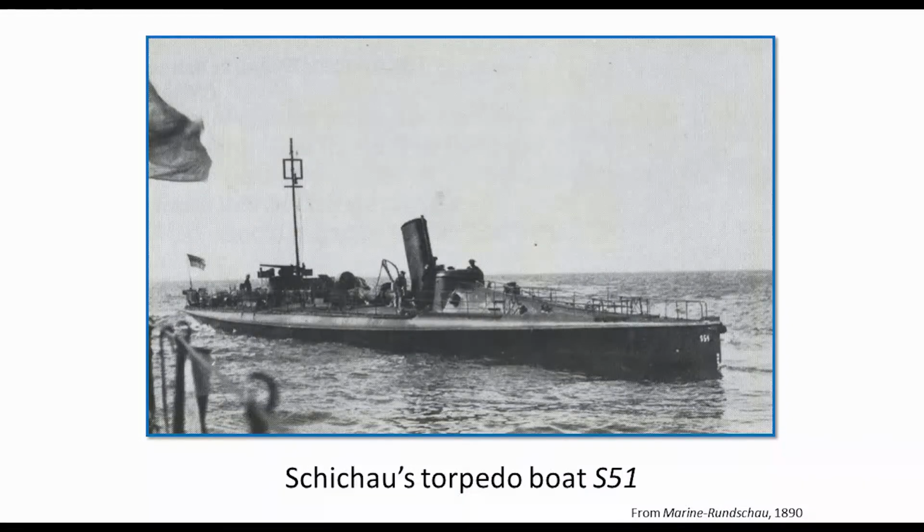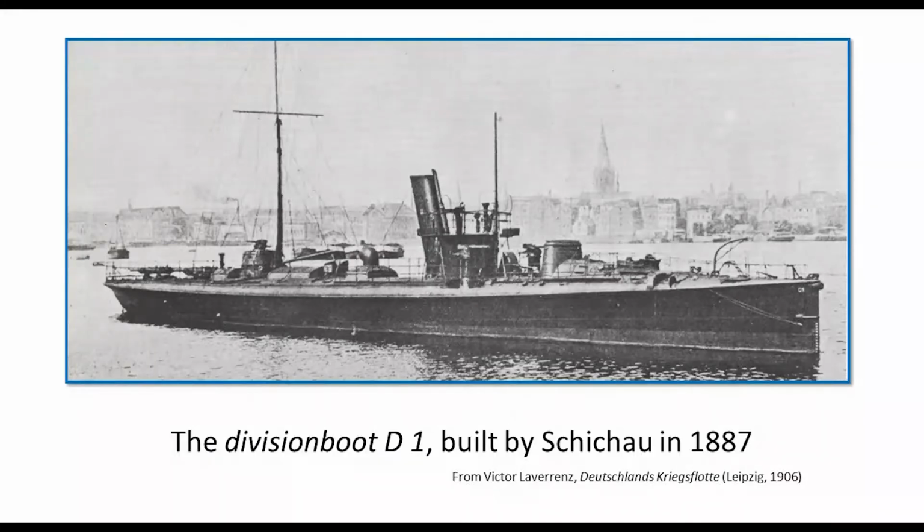There was a small series of 9 division boats built by Schichau between 1886 and 1894. These were enlarged versions of the torpedo boats, ranging from 295 to 450 tons, and with essentially the same performance and armament as the regular boats that were their contemporaries. These division boats were designed to act as leaders for torpedo boat flotillas, the extra space accommodating necessary command staff, but it did not enhance the flotilla's fighting power.